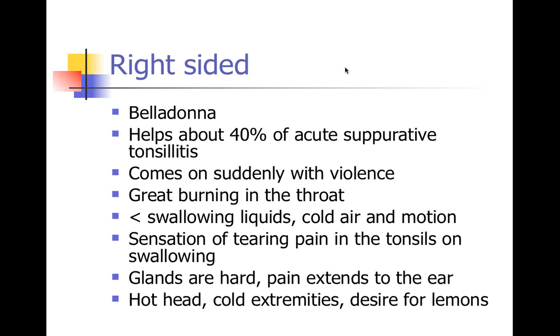Belladonna is another right sided remedy, and it is probably the remedy of choice for about 40% of all the people you'll see for acute suppurative tonsillitis. Now, acute suppurative, that's just fancy medical terms for a sudden onset of pus. Acute is rapid, suppurative is pus inflammation, tonsillitis is inflammation of the tonsils.